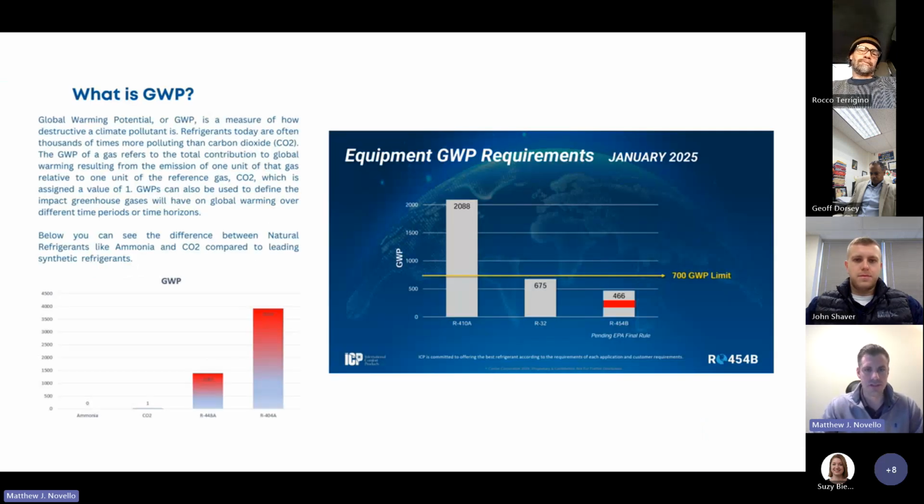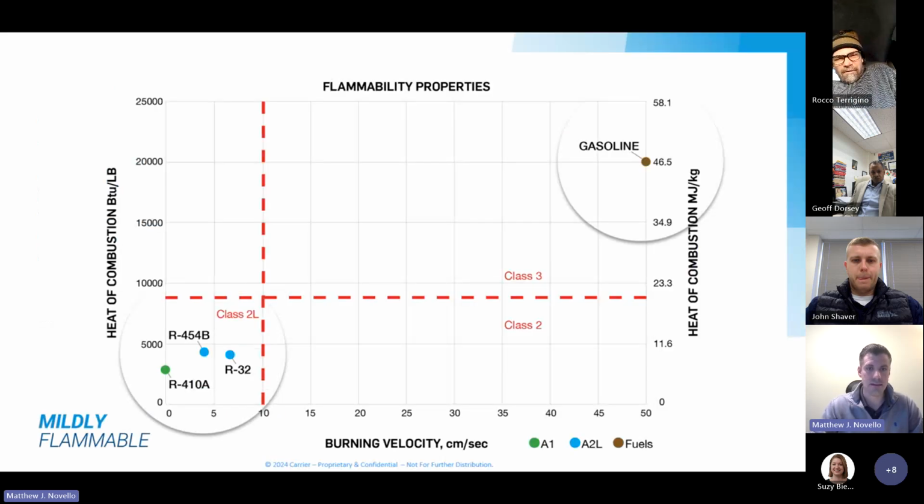So briefly, the reason we're going through this change is we need refrigerants that have a lower GWP, which is global warming potential. As you can see from this graph, R410A has a GWP of 2088. That's very high. Heil is going to R454B, which has a GWP of 466.